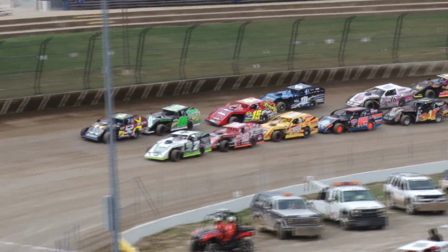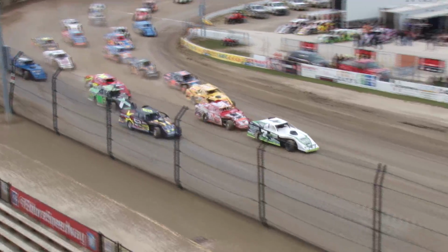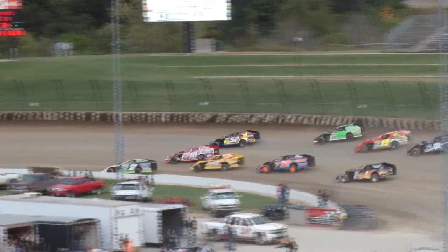Looking for that elusive green flag. And Rick Monroe says, let's go racing. Here we go. Jeff Babcock going to jump out to the race lead. Alan Green going to work to his outside. Trent Young going to make it 3 wide as they work into turn 1 and 2.